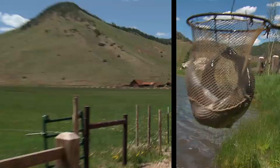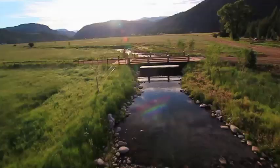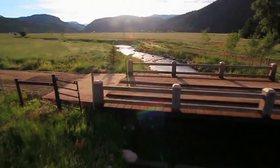It has become a favorite getaway destination for those who seek the ranch life, but on the wilder side. I'm here with Brad Willett from Wilder on the Taylor. So tell me what makes this place so special. Well, thanks for coming, first of all. We enjoy having you out here. Thank you. And clearly, the open space, everything you see, is what originally drew me to this property. I've always had a passion for fantastic real estate developments and a huge passion for the outdoors. And to me, this is the best of both.